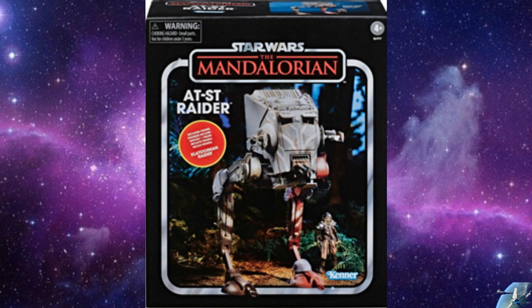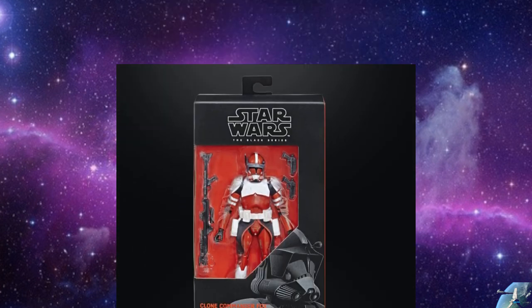Speaking of The Mandalorian, there's a 3¾-inch AT-ST Raider, $80. It's up for pre-order at a lot of places. They said in an interview, and I read this whole long interview, that they increased the tolerances, or decreased tolerances, whatever they did, to make it so it'll stand better than previous versions, because that's been a problem. But I kind of don't believe it.